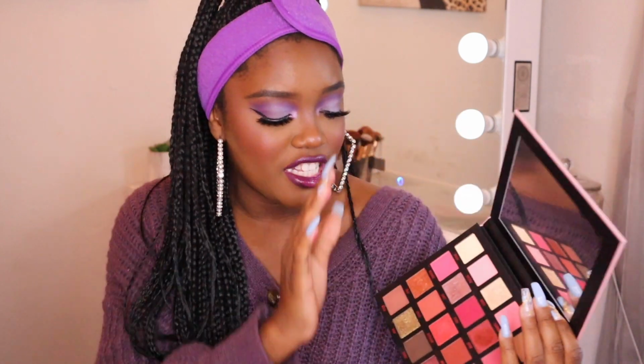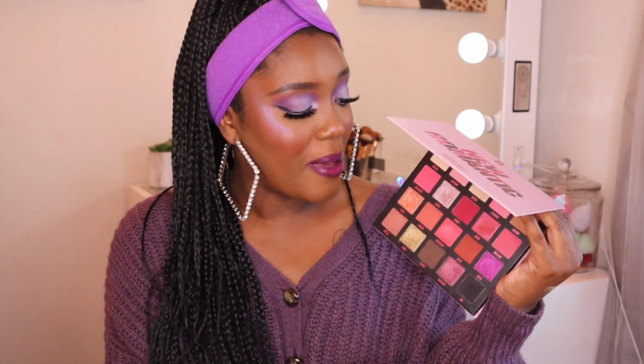Next is the BH Cosmetics New Romantic palette. You guys, I loved using this in my review. I had so much fun. I've used it a couple of times since, and I think if you have been eyeing this palette, you need to go and get it, because this palette is not a permanent line palette. This was strictly for the Valentine's Day collection. And palettes with a theme like this will not last long on Beauty Bay's site. So I would definitely go and pick this up because it's such a great palette.